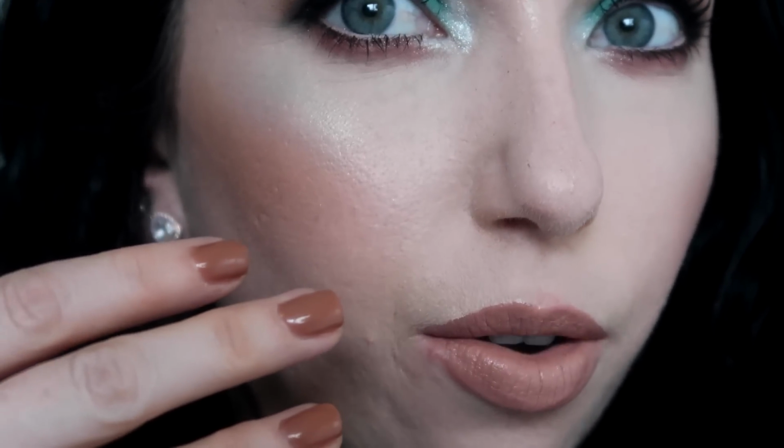The description of this said it was lightweight and would be good on fine lines. I definitely don't think that's the case. This doesn't look like a smoothing foundation to me at all. It's almost like emphasizing everything. This looks like how some foundations look on me at the end of the night.